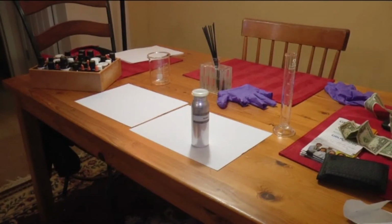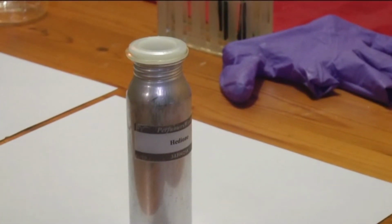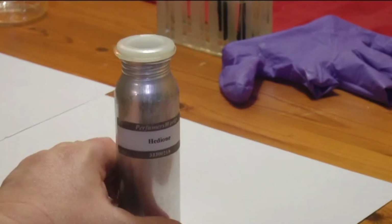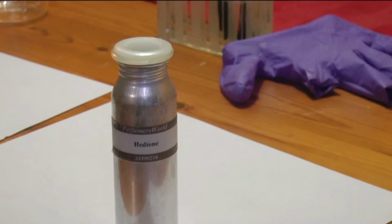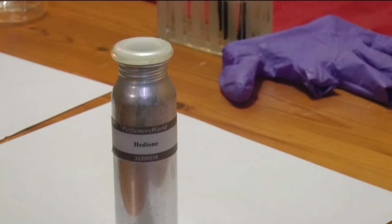Okay, I'm back. Is the Hedione still there? There it is. So there's the Hedione. We'll just take a look at the can while we talk about it. Now, this one happens to be from Perfumer's World, which is over in Thailand, which is where I get a lot of my supplies. It's also where I got my training in perfumery and continue to, and they've been excellent for many reasons. Okay, so let's take a look at what this really is about.